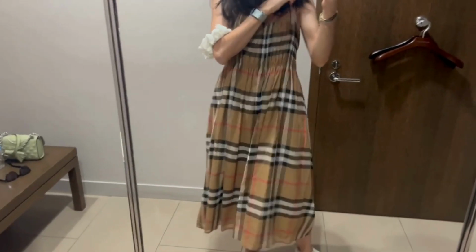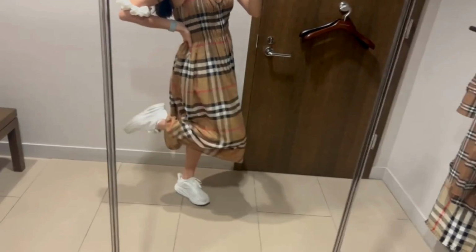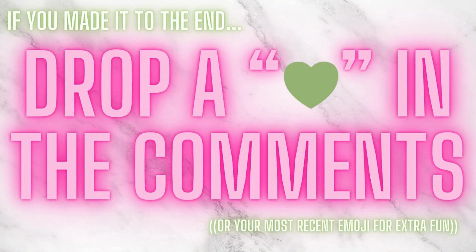It felt really lightweight for the summer. It felt like a perfect travel dress, and especially in the black color, which my friend did try on, it was really an awesome find.